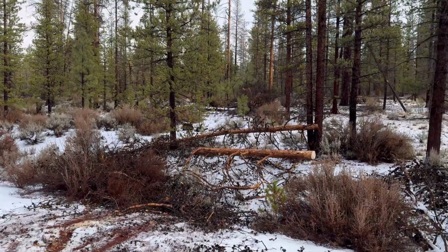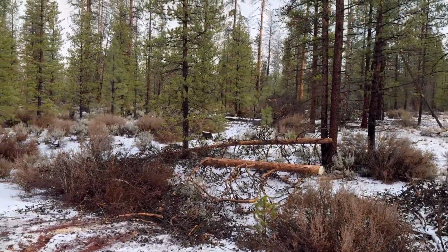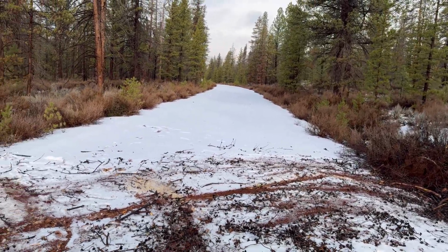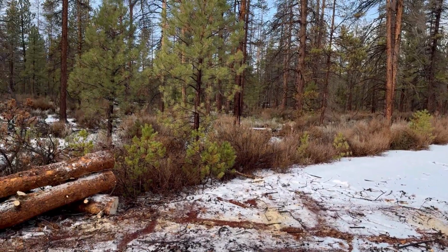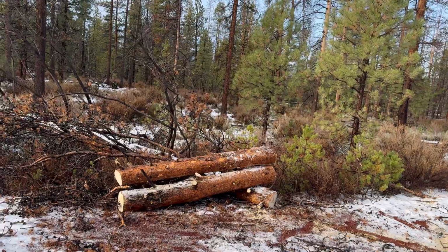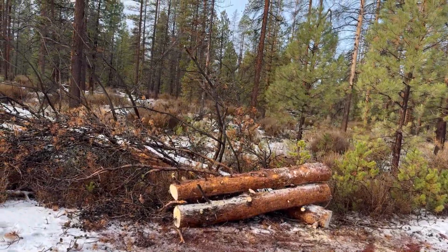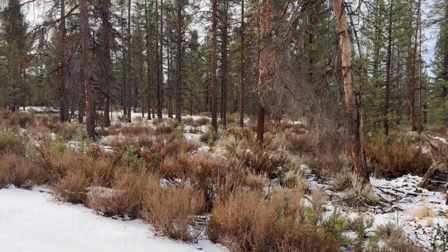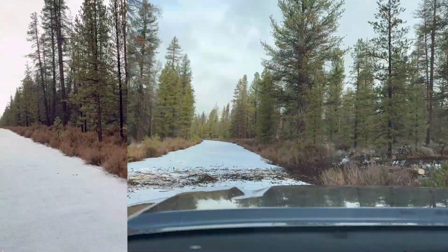Already got the top sections dragged over there. Road's pretty well cleared out. I left a couple pieces right there for someone to grab for firewood. It's nice and dry wood, so somebody will snag that. And, time to get back on the road now.